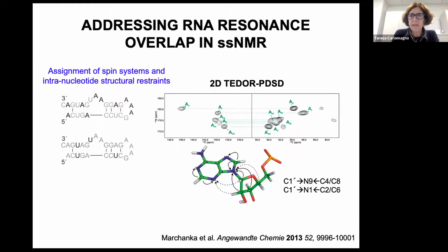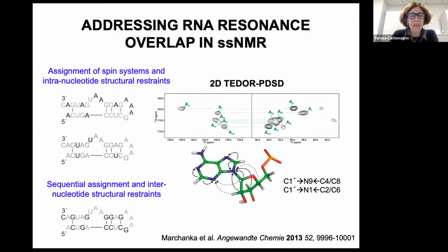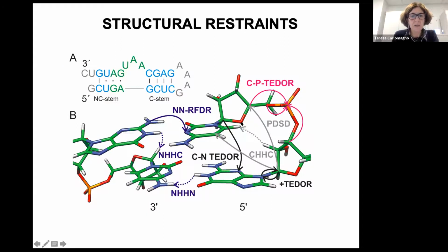We then went to the sequential assignment, and for that, of course, we needed to use combinations of single type nucleotide labeling. So we used, for example, samples that are labeled in the C and in the Gs, or in the A and Gs, A and Cs, and so on and so forth. And with a combination of all these samples and all these experiments, we were able to obtain the complete assignment of the resonances of this RNA, and also enough structural restraints. So what we used for the assignment are mostly 2D PDSD experiments with a shorter or longer PDSD mixing time.